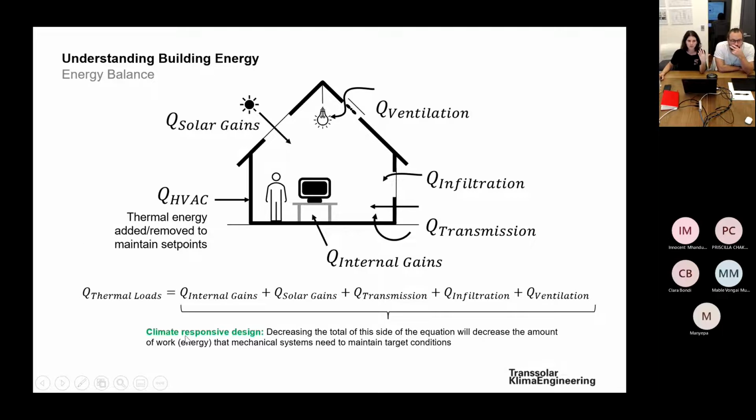And when we think about high-performance buildings, we want to think about this right-hand part of the equation, right? How can we decrease the total of this right-hand part of the equation? Because that's equal to your thermal loads. So if you decrease the total on the right, you're going to decrease what your building needs to do when it's connected to the grid.